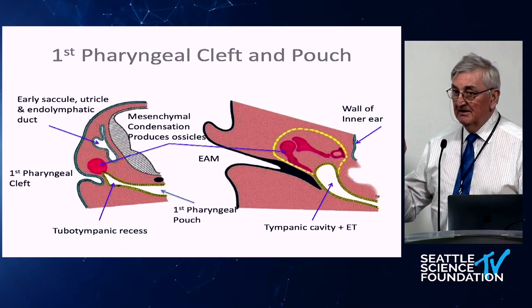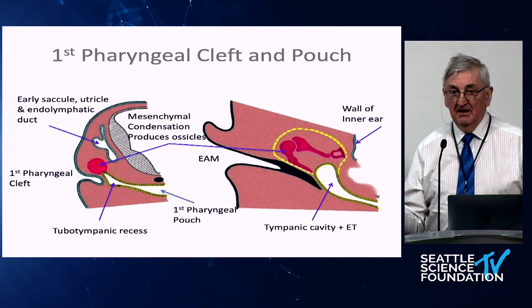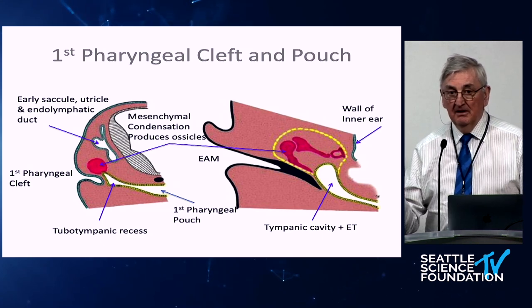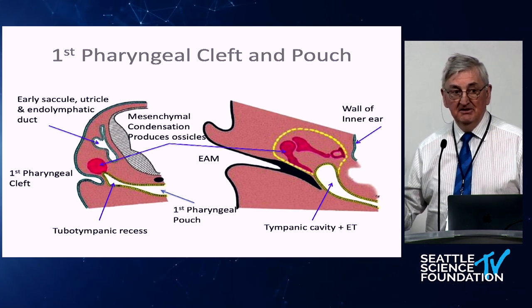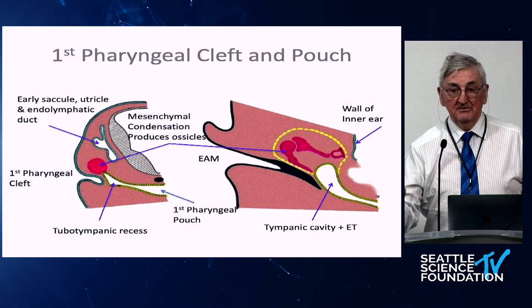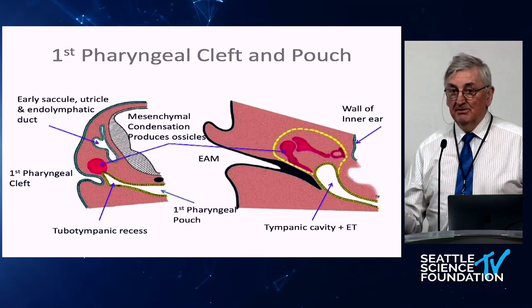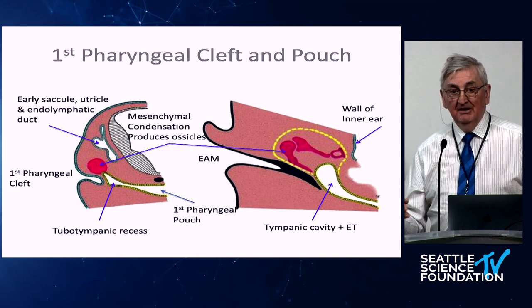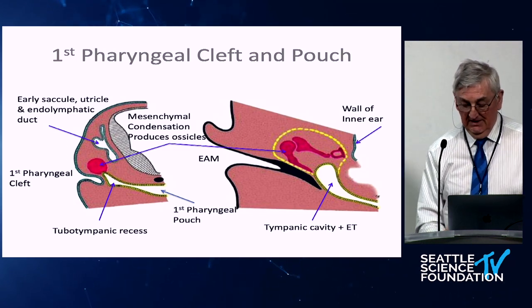But the important thing to remember in ear surgery, I think, is ectoderm, mesoderm, and endoderm. The whole point is to make sure you get ectoderm out of this site and keep it on the outside. And that's probably the key to all surgery. It's the principle of the Eustachian tube to stop the ectoderm getting into the middle ear. Very simple.